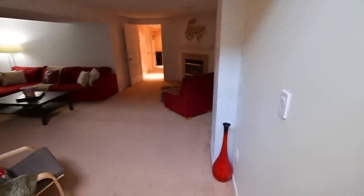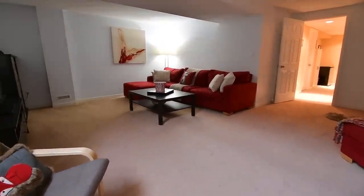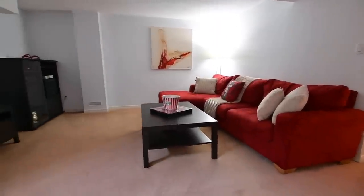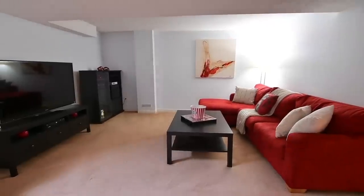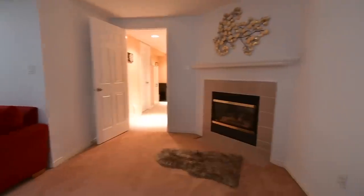The finished lower level is perfect for casual entertaining. Its large family recreation space has plenty of room for a media area, while conversation and relaxation can be enjoyed by the warmth of a corner gas fireplace.